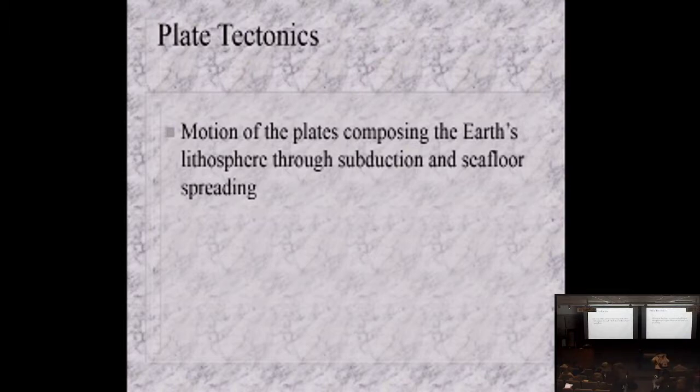He was a German meteorologist who looked at Earth and thought that the continents fit together. And he assembled these lines of evidence that we looked at, starting from the fit of the continents. And I can show you, kind of skip to the end, a little animation.